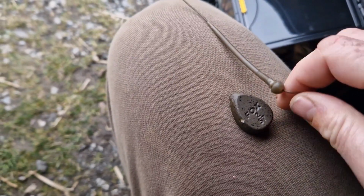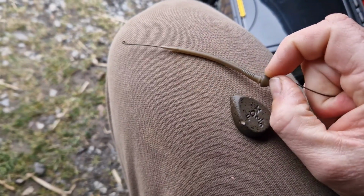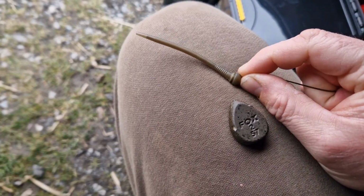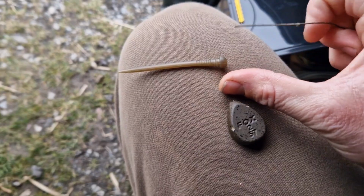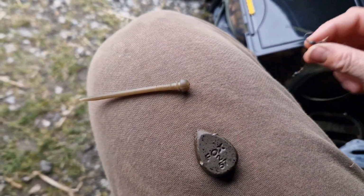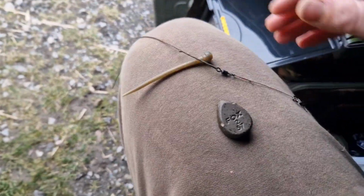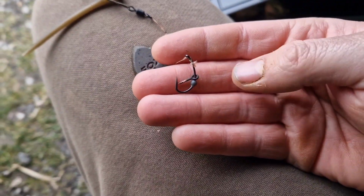So that there then freely, I'm struggling to do this one hand, I'm actually recording with my other hand, freely comes off there, just like that. Whoop, another hook stuck in my leg. And then there's absolutely nothing really trailing behind that fish, and it would dispose of that hook very quickly.